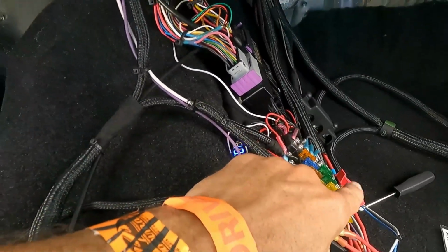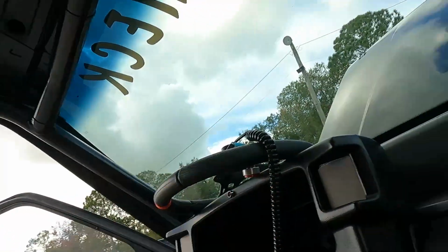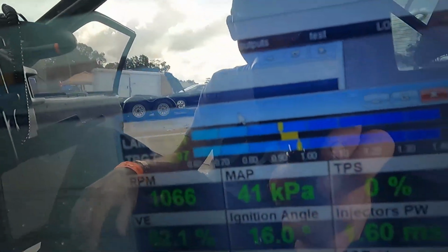All right guys, so I got it back. It was a loose wire, okay? I have it hooked to a relay down here, and the lug came loose, and the heater wire was loose. So it wasn't heating up the wideband, so it wasn't giving any readings. So it's working now. It's not reading that really lean.